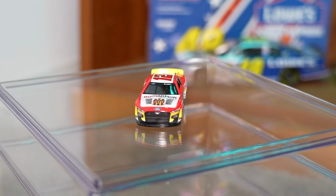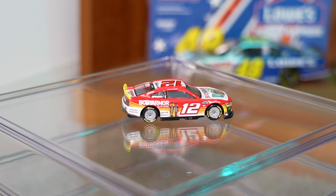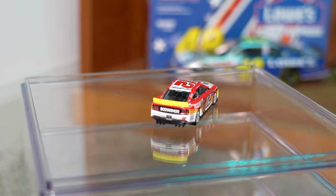I love the yellow lines on the side of this. Looks pretty unique, going to the nose of the car. Something pretty cool. And then, of course, the snap-on hood. Again, just a diecast that I loved a lot that I did not have.